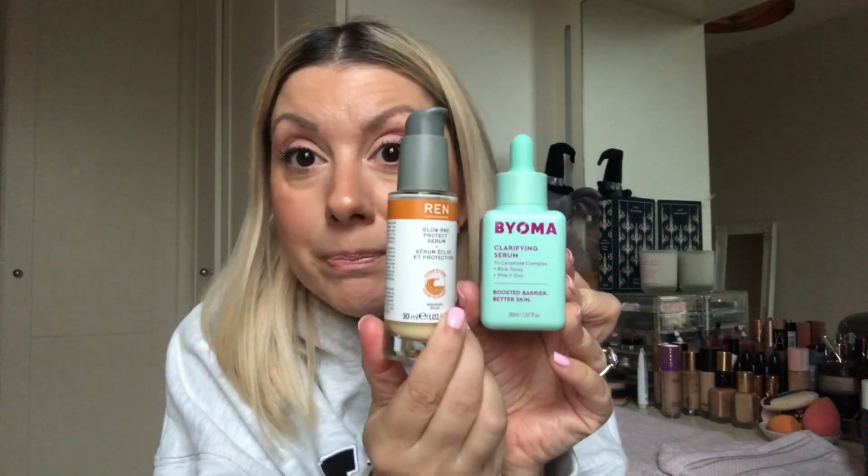So I'll alternate. When I'm not using this, I will then moisturize. So I'll use this one night, and then the next night I will moisturize. And then I'll use this, and then I'll moisturize. This or this in the AM.